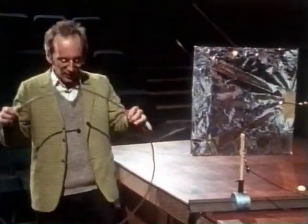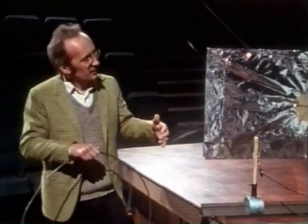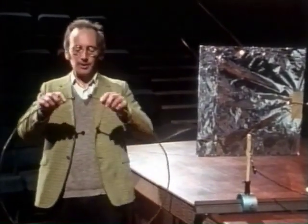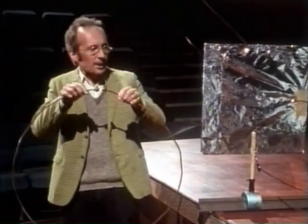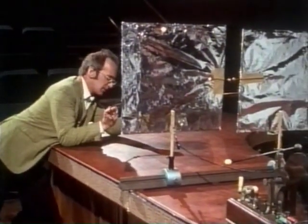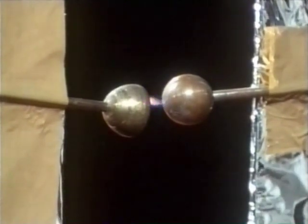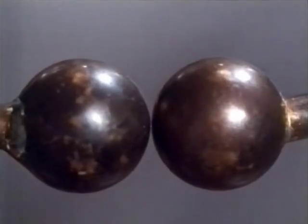This was Hertz's receiver. It's simply a loop of copper wire. Well, the big spark creates radio waves with enough energy to make a tiny spark jump across the gap between these balls in the receiver when they're held very close together. So, I hold these in position. Okay, Bill. If you look carefully, you can just see the spark jumping across the gap.